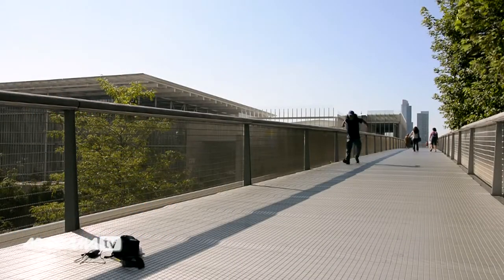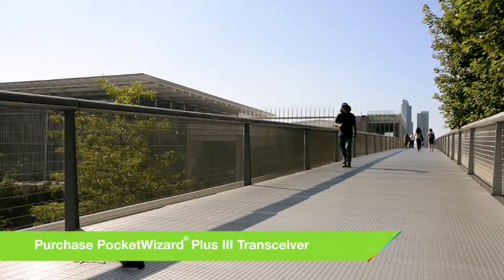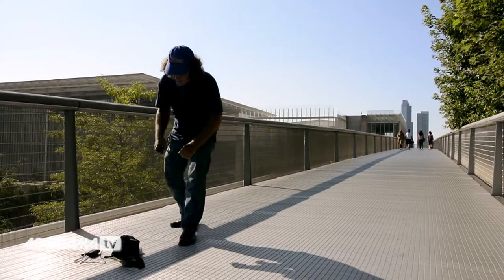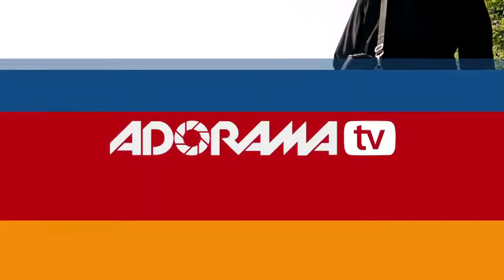Let's take a look, here we go. Pressing the wizard as I jump, I think you'll agree. That is one jumping Jiminy selfie. You can do that all day long as you have PocketWizard Plus 3s.